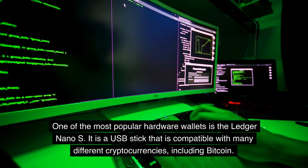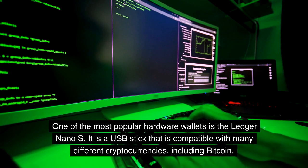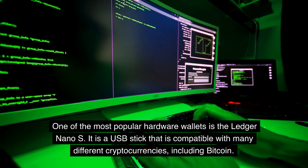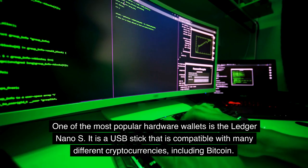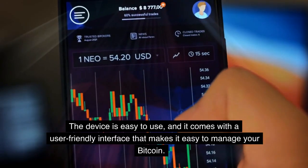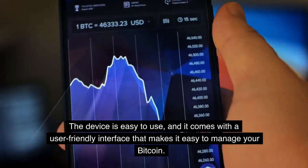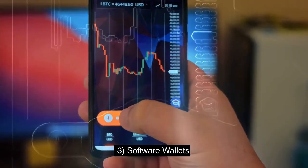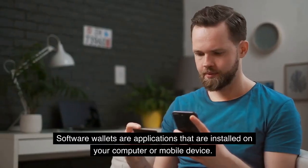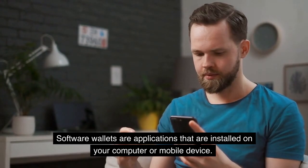One of the most popular hardware wallets is the Ledger Nano S. It is a USB stick that is compatible with many different cryptocurrencies, including Bitcoin. The device is easy to use, and it comes with a user-friendly interface that makes it easy to manage your Bitcoin.